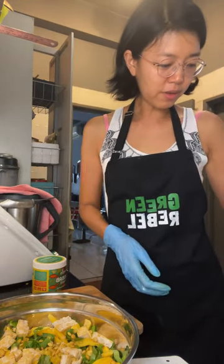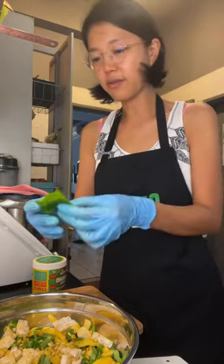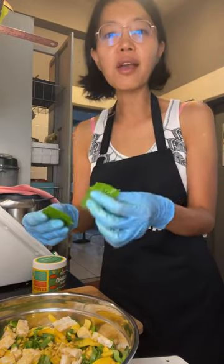Ooh, I'm gonna put in, let me see. Oh, we still have a bit of greens. This is what I plucked from the garden today.